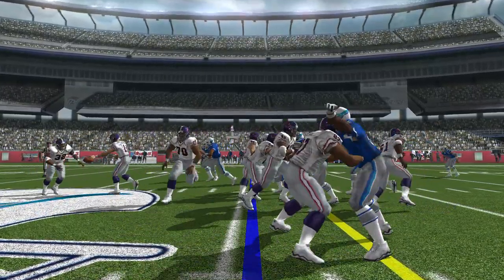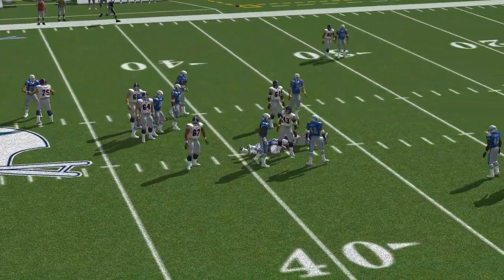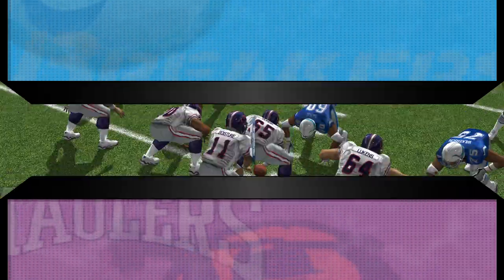Number 55 is there for the tackle at the 40.